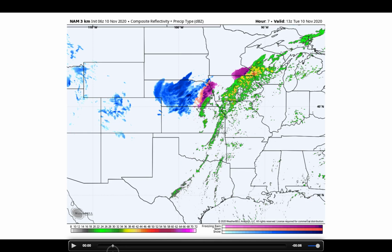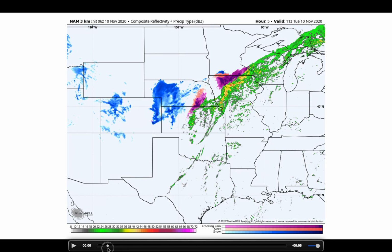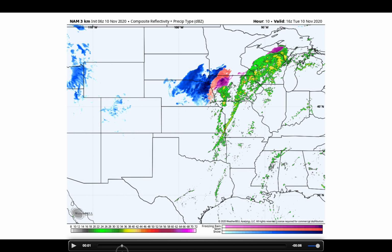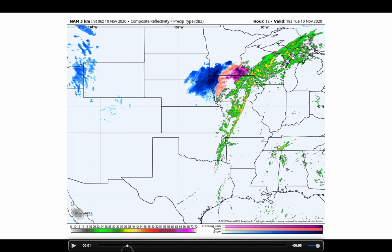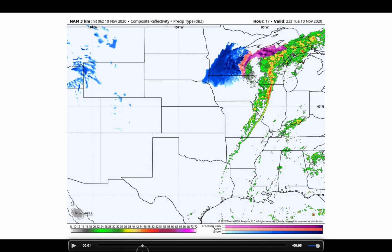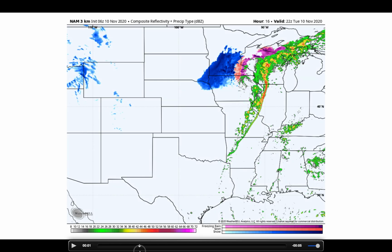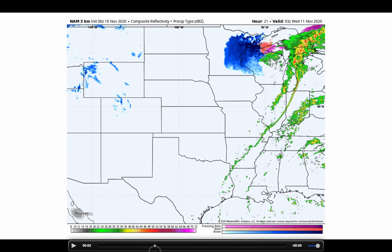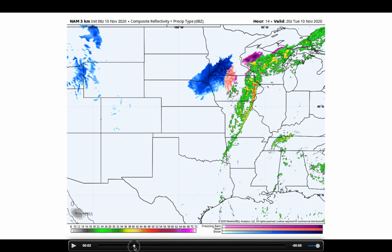As we head through the rest of the morning hours, this is when we'll see that ice accumulating across eastern Nebraska, transitioning over to snow as we get to the mid-afternoon hours. And then by the time we get to sunset, most of this is probably pulling away from eastern Nebraska. So snow tapers off across eastern Nebraska as we get to the late afternoon and evening hours, and then continues off to the northeast across northwest Iowa into southern Minnesota, and then eventually northwest Wisconsin as we get into the early overnight hours.